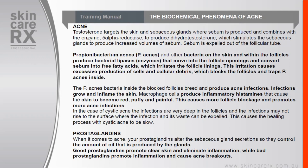Our macrophage cells that produce inflammatory histamines cause the skin to become more red, puffy, and painful. So again, that's where we get that real inflammation appearing in the skin due to that inflammatory histamine response from the macrophage. This cell causes more follicle blockage, which then promotes more acne infection. So it's just a nasty chain reaction, basically, and it goes around and around and just gets more and more inflamed in the skin.